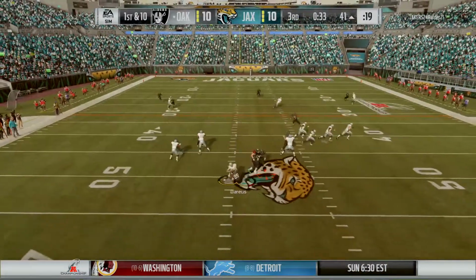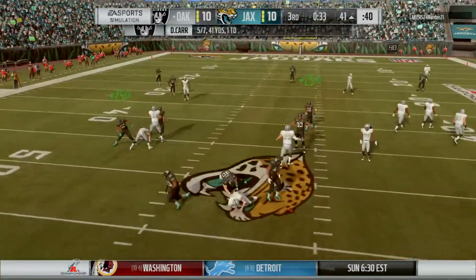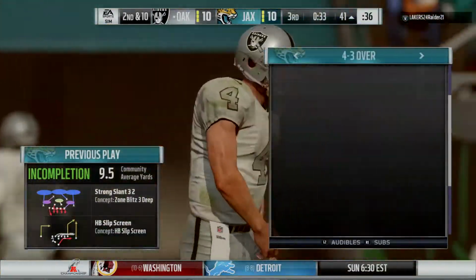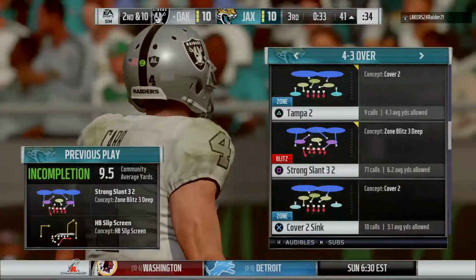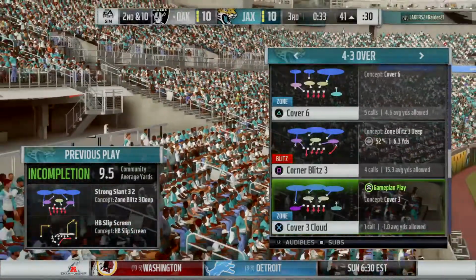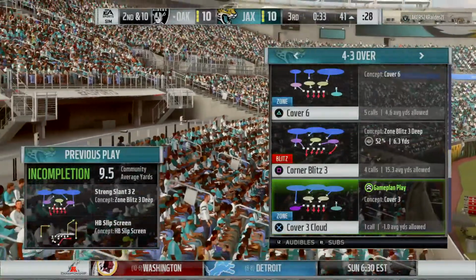Throwing on first down is Carr. Oh, hit as he throws there, incomplete. Oh, that's got to frustrate him a little bit because they nearly got to him there, and it would have been the first sack of the game. Instead, they're able to influence the release, and they did force the incomplete pass.